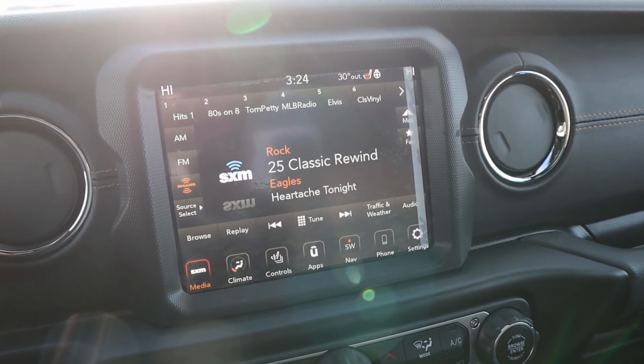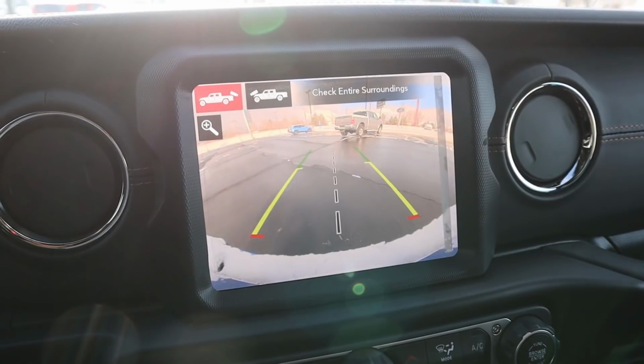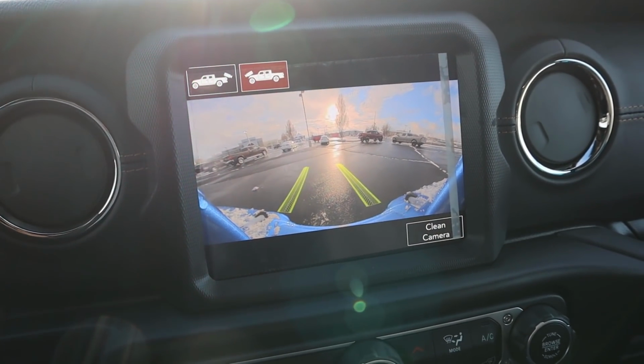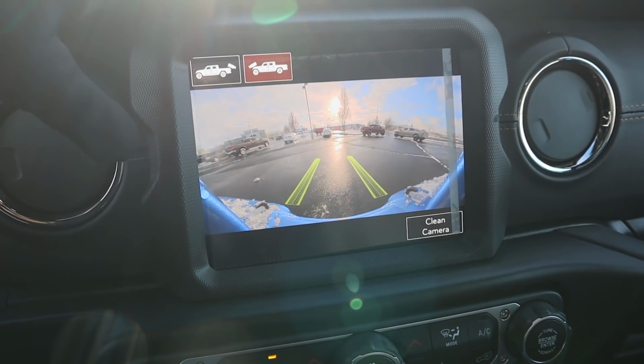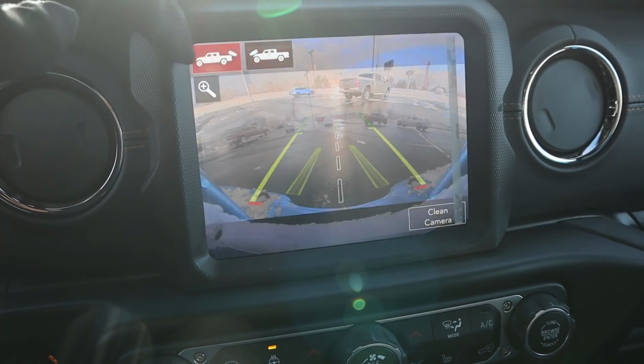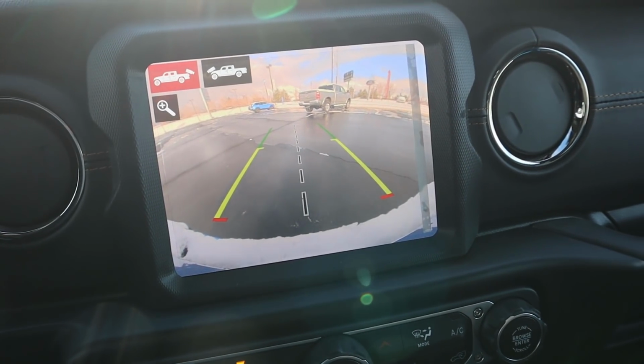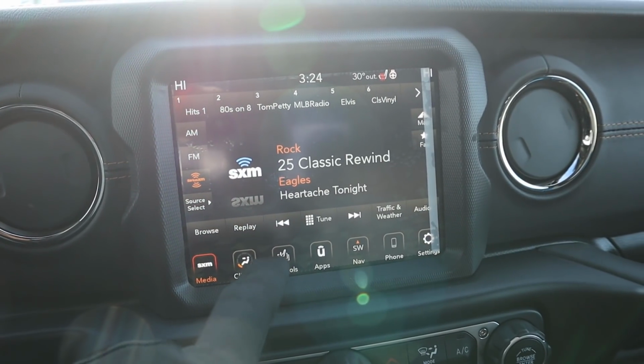Now here's the center infotainment system. First off, we're going to pop it into reverse. So we've got a backup camera with trajectory lines that turn with the steering wheel. And then you guys can remember we also have that front camera with trajectory lines that also turn with the steering wheel, which is great for off-road use. And then you guys saw with the backup camera, you can zoom in there with the receiver hitch, which is great. Now, as for the rest of the infotainment system, response time is great.